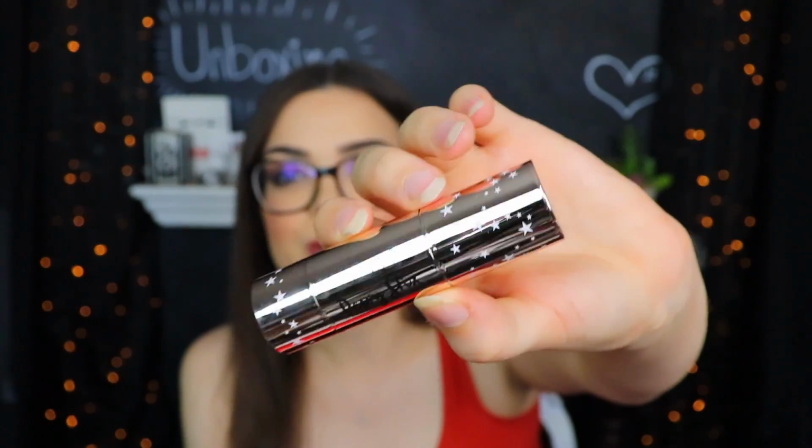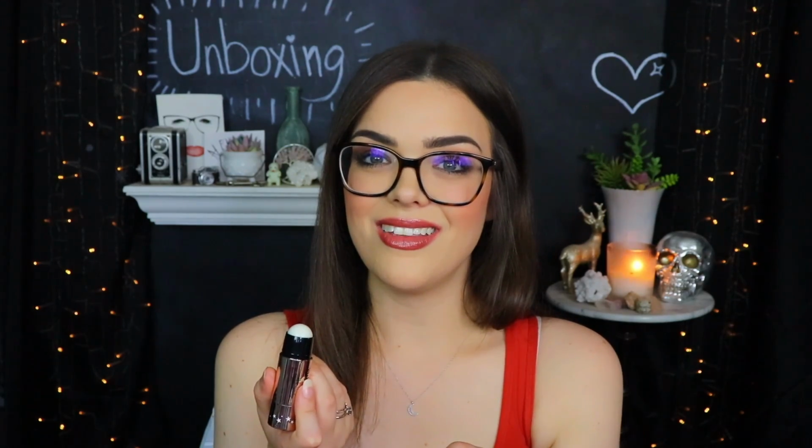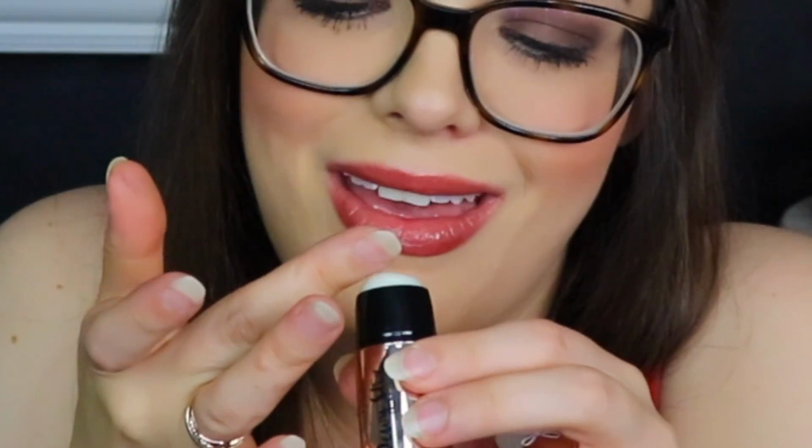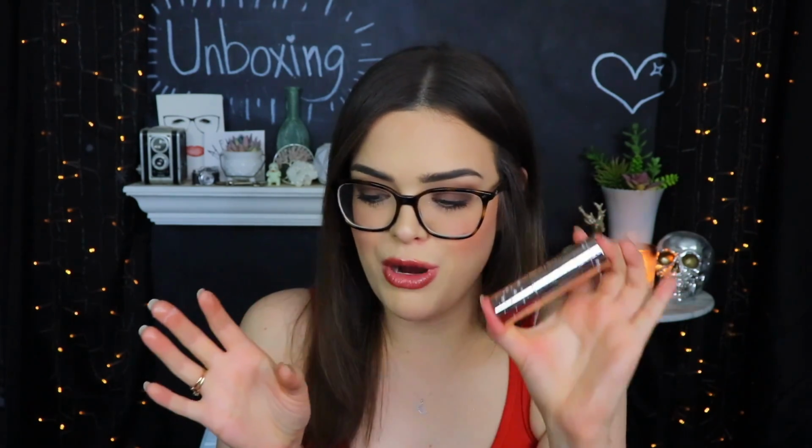It is really pretty, very, very lightweight. I really do like Ciate London packaging. I think it's super duper adorable. I thought it was a highlighting stick. Okay, I forgot that it's so hot in here. So it got a little melted, just a little bit. It kind of went all over my hand. Maybe I can pack it back on in here. I was rolling it all the way up to see how much product you got in there, and then I remembered that it's halfway melted, so it's probably not a good idea.